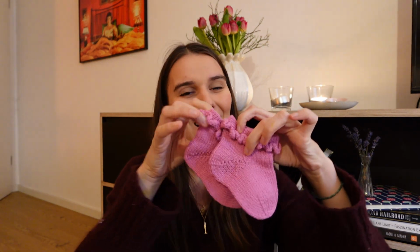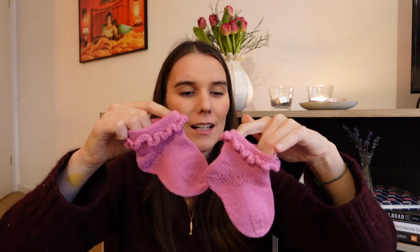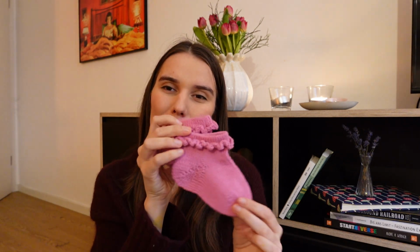Then I knit a pair of ruffle socks for baby. I used up the rest of the Mandarin Petite bubblegum color yarn for this. This is definitely a girl's sock in my world. So we'll see if this will be a gift knit or if this will be our baby's socks. I think they will have to grow into these anyways. So for now, they were really cute and quick to make.